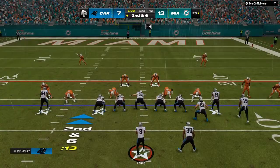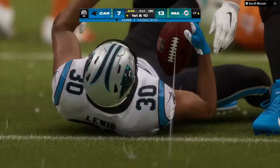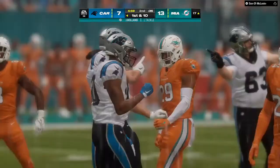Ready. Again, it's Lewis. And a hard working run here as he's got it inside the 20, down to the 17. Give him 10 there, good enough for a Panther first down.